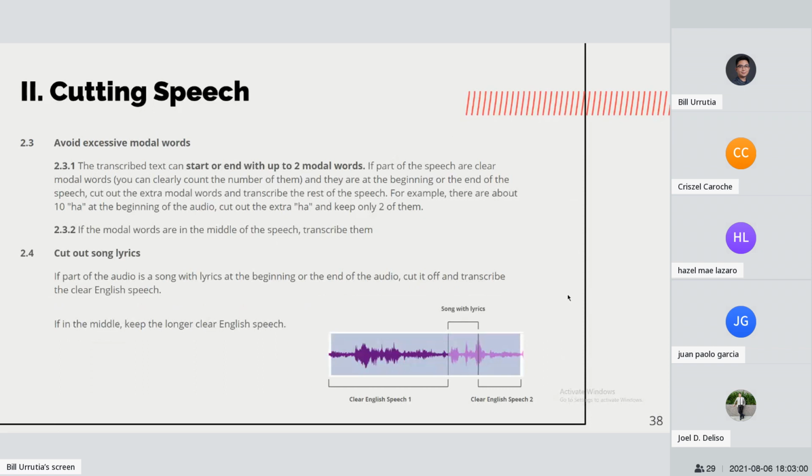So I think I was here, avoiding excessive modal words. All right. So excessive modal words, again, modal words are interjections or fillers. So the transcribed text can start or end with up to 2 modal words. So if part of the speech are clear modal words, and they are at the beginning of the speech, cut out the extra modal words and transcribe the rest of the speech.